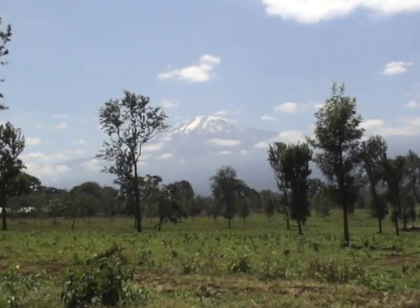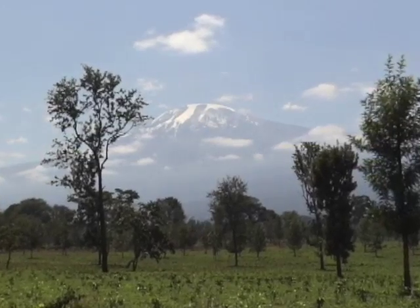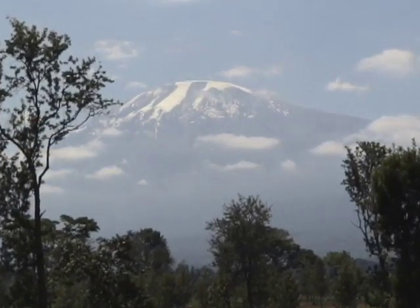Mount Kilimanjaro at 19,340 feet. It's the tallest mountain in Africa. And at 15,000 feet above its base, it's also the tallest freestanding mountain in the world.